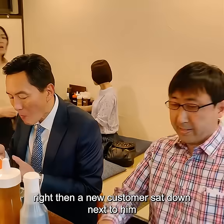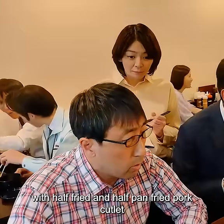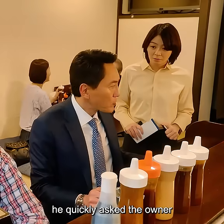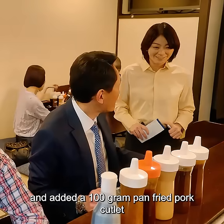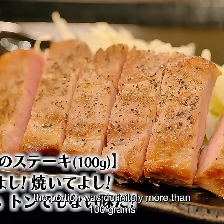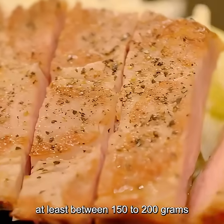Right then, a new customer sat down next to him, and ordered the miracle set with half-fried and half-pan-fried pork cutlet. This gave Uncle Mike some inspiration. He quickly asked the owner, and added a 100-gram pan-fried pork cutlet. Soon the pan-fried pork cutlet arrived at the table. The portion was definitely more than 100 grams, at least between 150 to 200 grams.